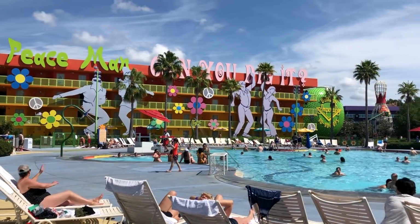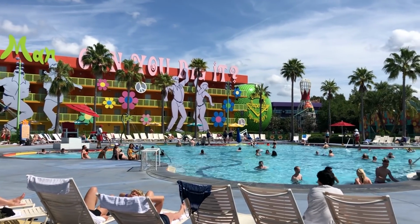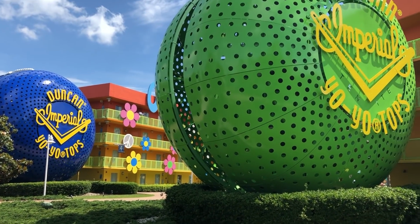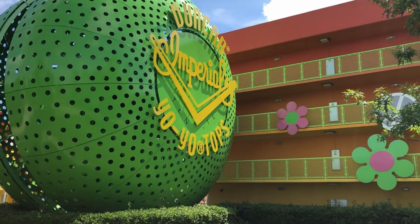At Pop Century, you can book a preferred room that will put you in the 60s section, and keep in mind that's right around the main pool, so while it may be a convenient location, it can be a little loud. If you'd prefer some quiet but want to be right by that Skyliner, request a room on the backside or water view in the 70s section.